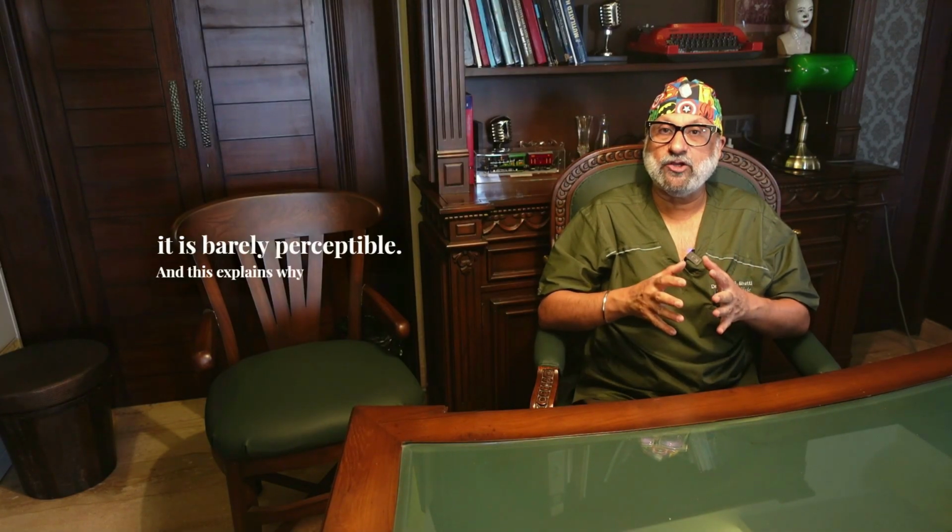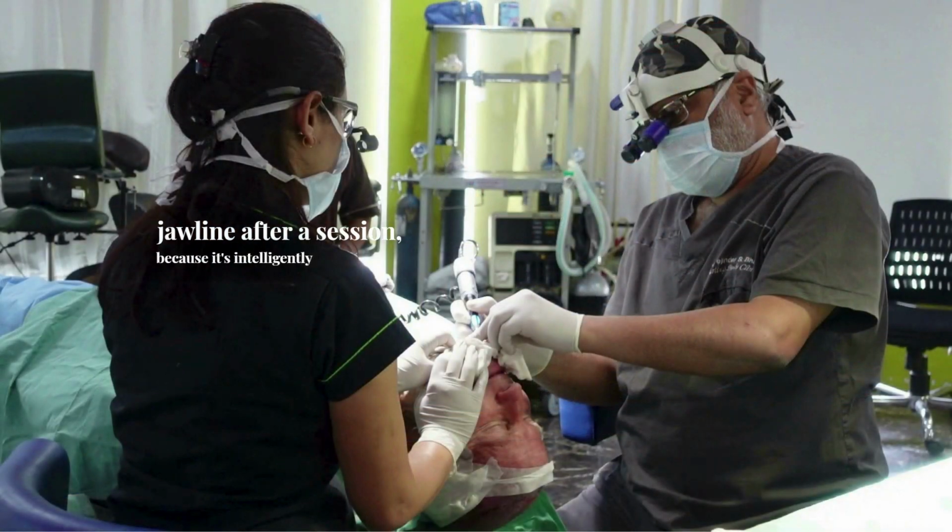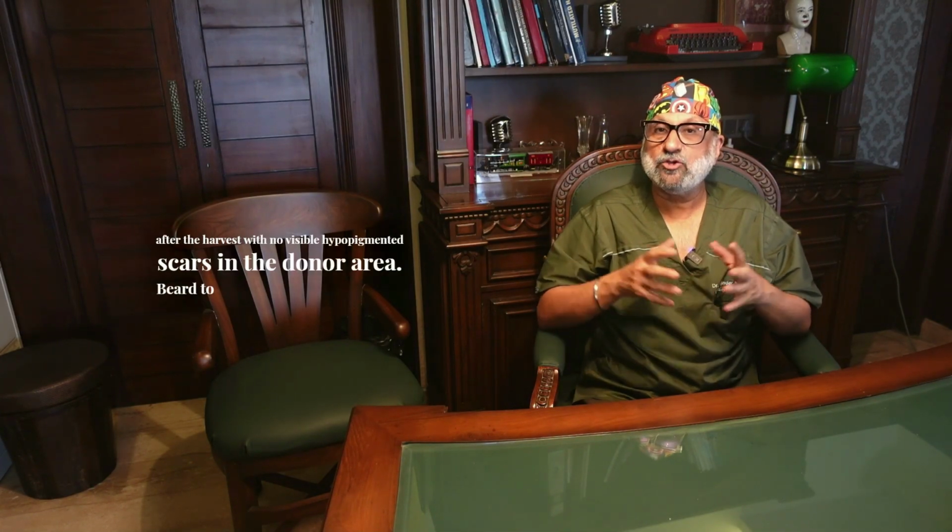And this explains why you do not see neat little dots strolling down someone's jawline after a session, because it's intelligently camouflaged. Anatomy apart, this procedure is backed by solid scientific data. A major East Asian study involving Norwood 5 and Norwood 6 scale patients reported a survival rate of 95.7 plus or minus 1.6% at 9 months after the harvest, with no visible hypopigmented scars in the donor area. Beard to scalp grafts generally show a survival rate between 90 and 95% after 1 year.